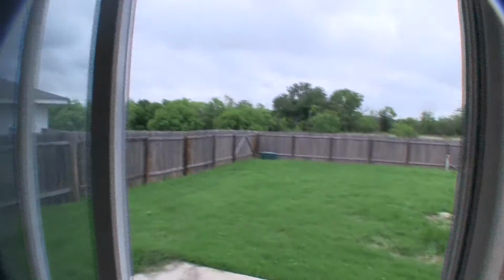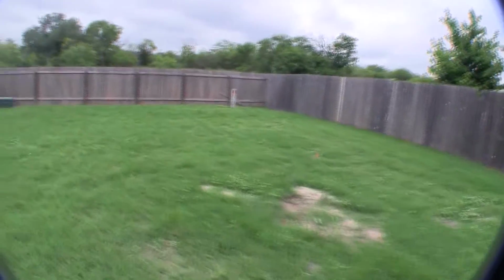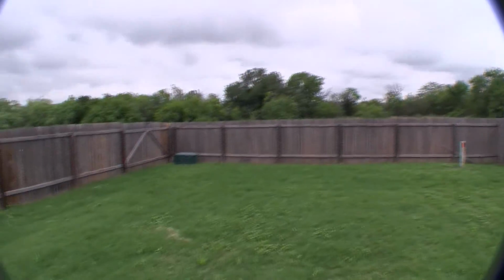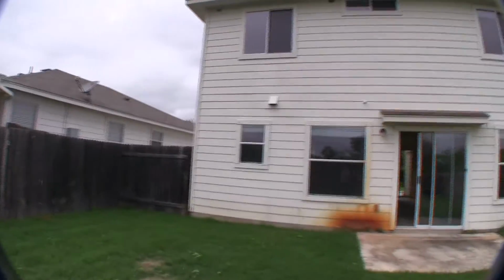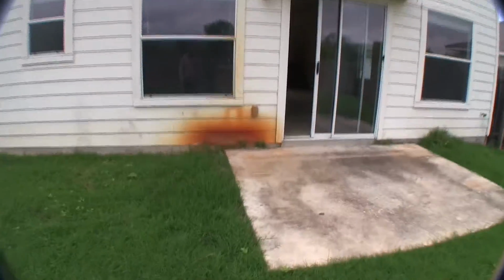Well, we get into the backyard through these sliding glass doors, and it's a decent-sized backyard. One thing to note is there aren't any neighbors back behind you, so you'll have a little bit of privacy for the time being. Your rear view of the home. And the only thing I see it really needs is maybe power wash or paint the siding there.